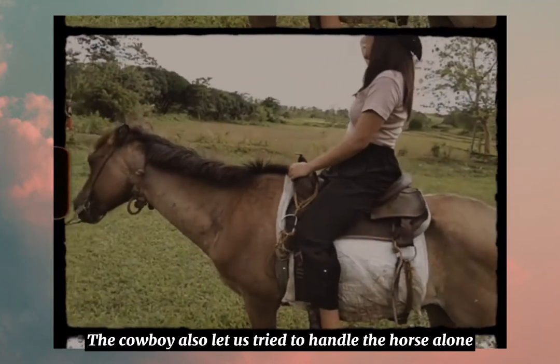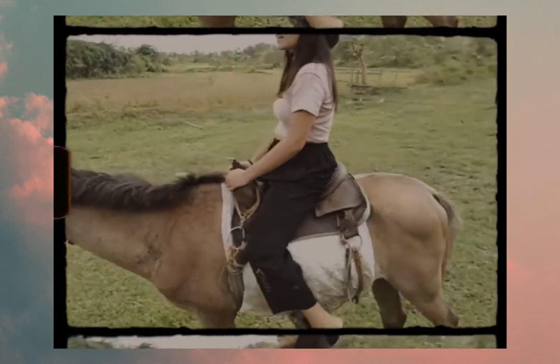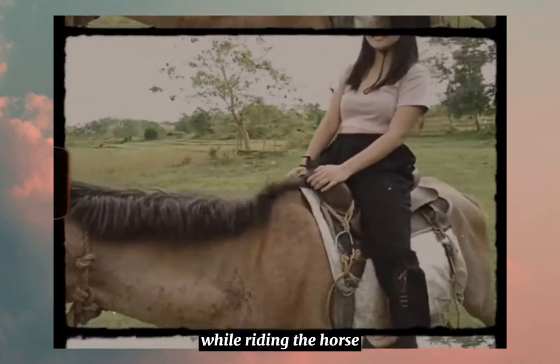The cowboy also let us try to handle the horse alone. The cowboy really made us comfortable and really welcome while riding the horse.